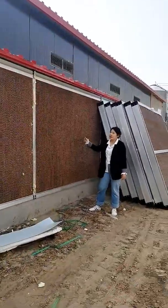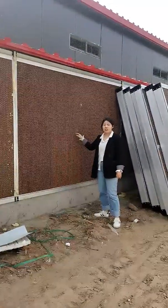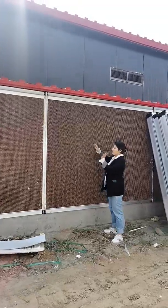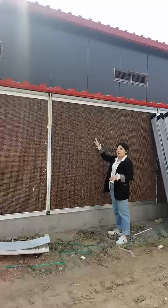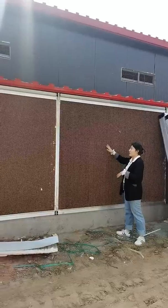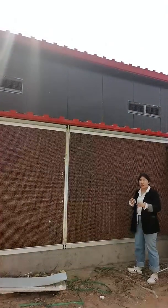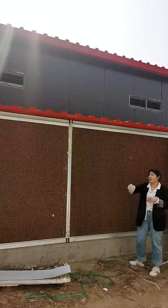Now, this is the cooling pad. It works with the exhaust fans to lower the indoor temperature. The hot wind goes through the cooling pad and becomes a cold wind, and it goes through the house to the exhaust fans.